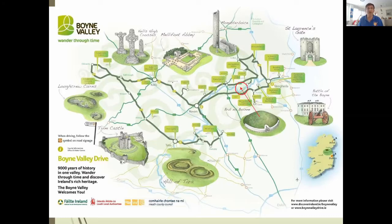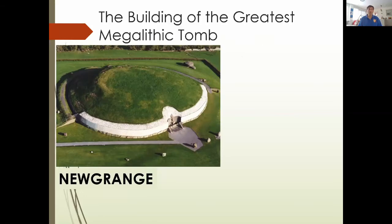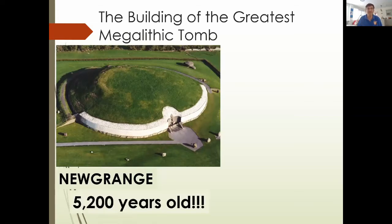And in the heart of it all is our monument, Newgrange, in a bend in the Boyne there. It's called Bru na Boinne, the Palace on the Boyne. It's a beautiful, beautiful site. So, Newgrange. What we're going to focus on in this workshop is the building of this greatest monument. There are so many aspects to it. We're definitely going to return and do another workshop just on what it was for. But we're going to talk about the building of it today, and we're going to make our model of it.